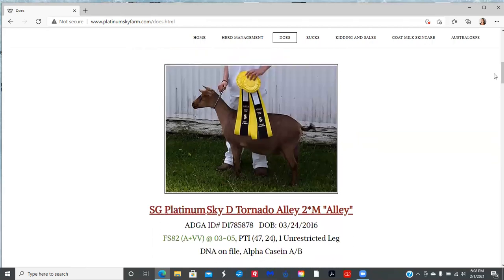Our next oldest doe in the herd is Platinum Sky Tornado Alley. Allie's one of my favorites. She's a bigger doe. Her dam was probably one of my favorite does of all time. I just really liked her dam because she was a very, very solid doe all the way around. She was a good milker. I loved her body style.